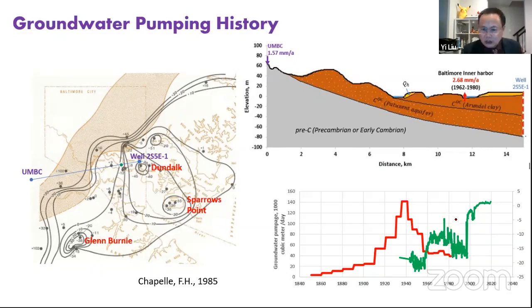Okay. So from this picture you will see some of the historical pumping wells. This picture shows the groundwater pumping rate from 1850. Okay. You will see, actually, the bottom is the Annapolis city using the groundwater in the United States. So the increase goes this way up to the maximum value around 1940. Okay, then the groundwater pumping rate decreases this way. Then after 1982 or something, the groundwater pumping was stopped.